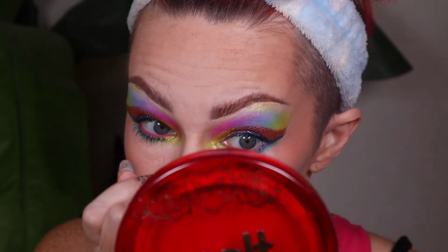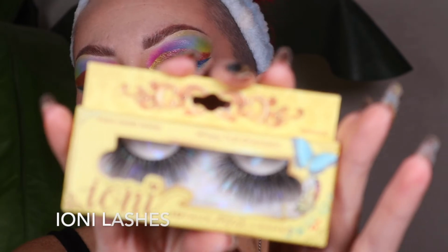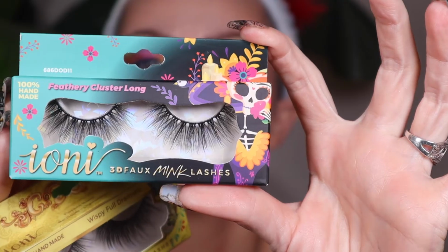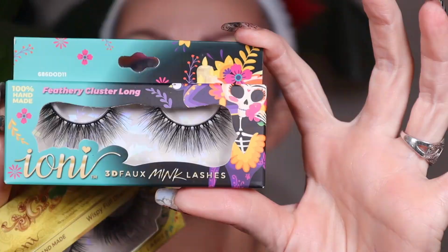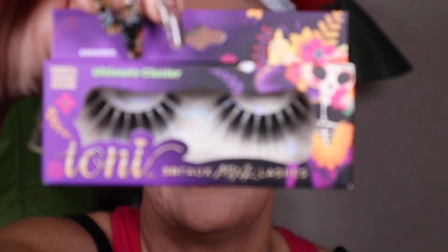How'd I know I was going to hit my inner corner with this? I cleaned the Dollar Tree out of lashes. I didn't really. I did leave some for others. And they had the cutest lashes. They had these Day of the Dead ones, Rosa. I got several of those. Here's another one in Pia.